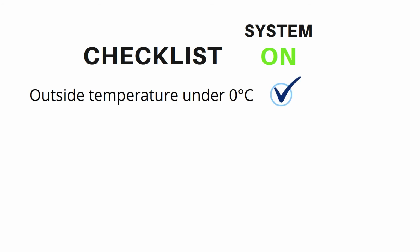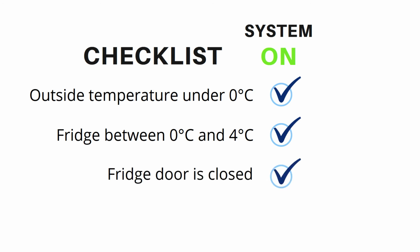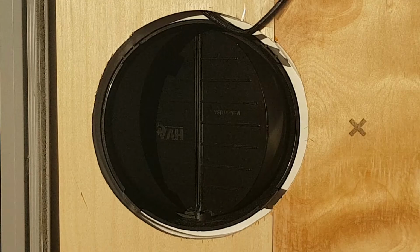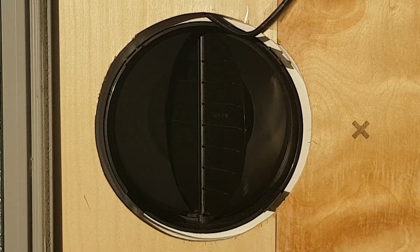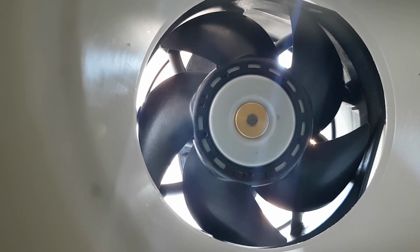The free cooling system turns on when 3 checks are met: when the temperature outside is less than 0 degrees, the temperature in the fridge is between 0 degrees and 4 degrees, and the fridge door is closed. Otherwise, the system turns off. The system turning on means that the dampers at the inlet and outlet ducts are opened by servo motors to allow the outdoor air to enter the system, and the fan, which sits inside the outlet duct, starts running.